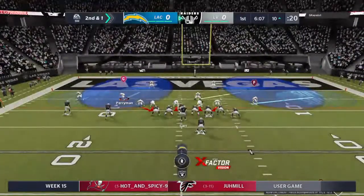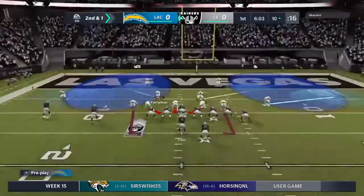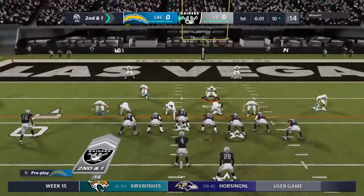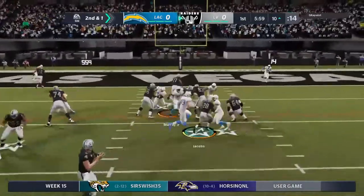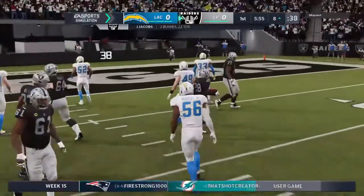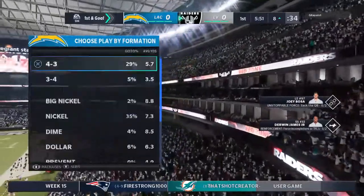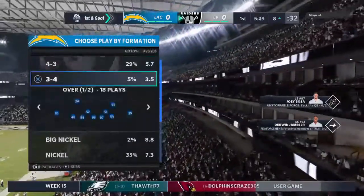Ball resting on the 10-yard line. It's 2nd and 1. Here's Jacobs from the gun. And he's able to work it here to the 8-yard line. They give him 2 yards there as they're set up now with a 1st and goal. He's hit pay dirt a lot this year, but not that time.